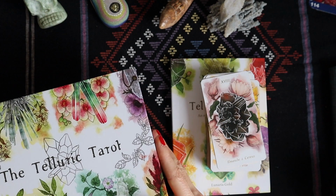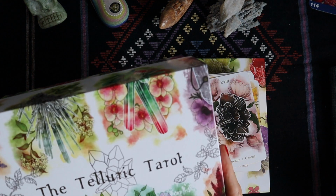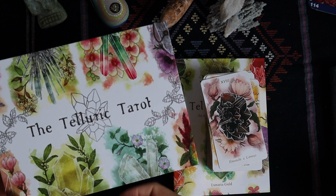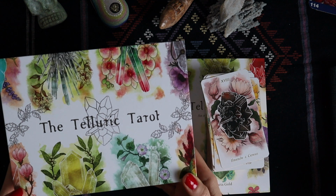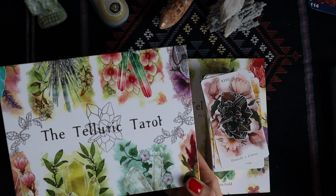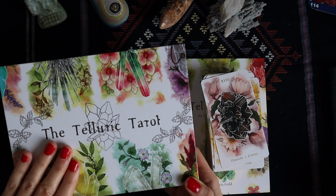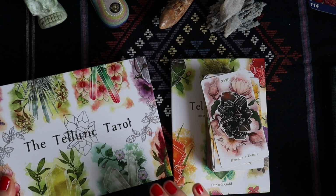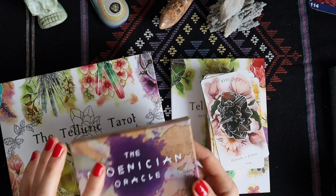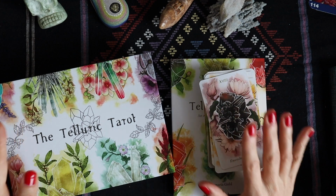She has done quite a few decks by now, and if you watched any of my reviews on my YouTube, you probably find them in the playlist Tarot and Oracle Reviews. But also there is an interview with Luna that I did for the Inspired Tarot Map. So if you're interested in the background of Telluric Tarot, but also of the Phoenician Oracle that she's done, we are talking about both of these decks, and you can take a look at this.